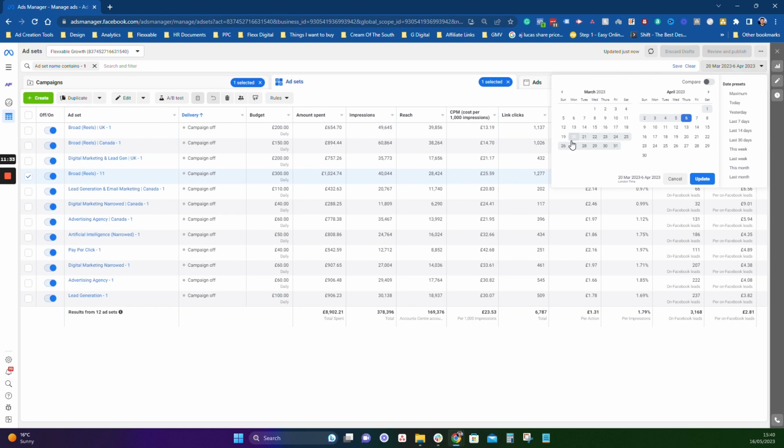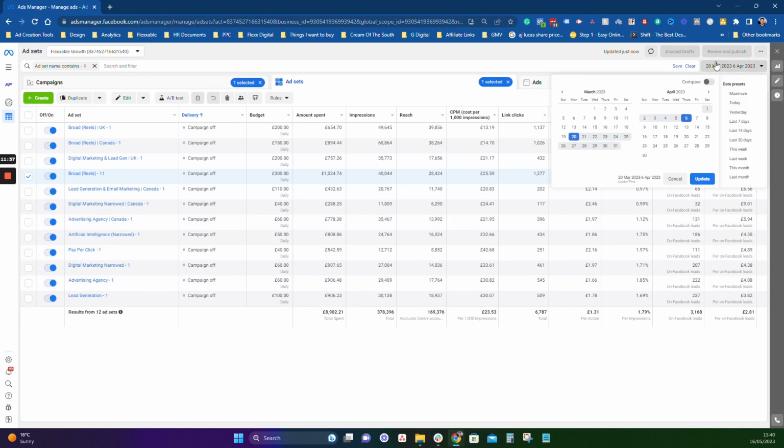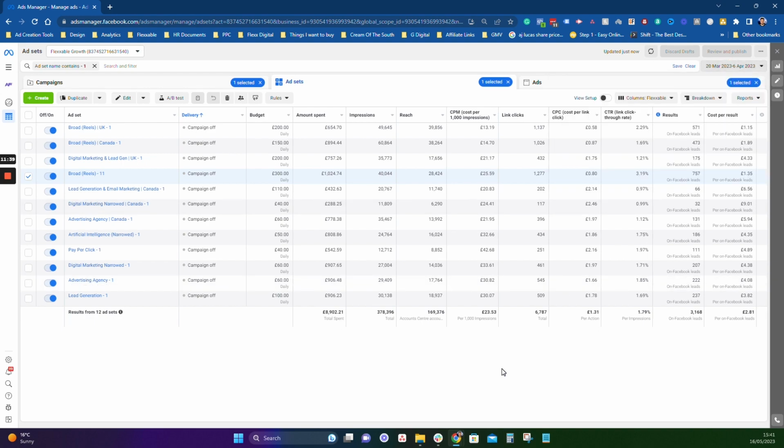But yeah, as you can see, it's worked pretty well for us. We're now, where are we now? Yeah, we literally quadrupled our 5-day spend in 15 days without seeing too much of a spike in the cost per lead. And it's actually back down, and it's doing the same, if not better.